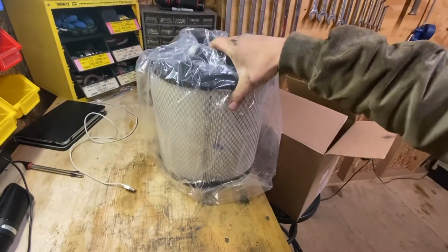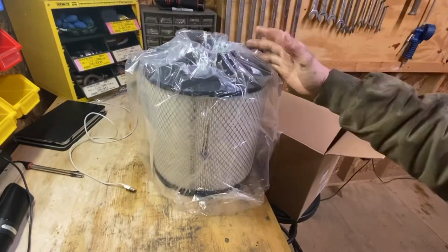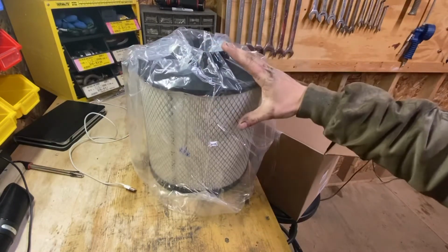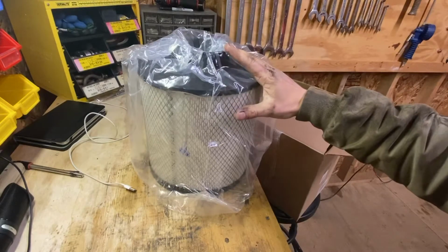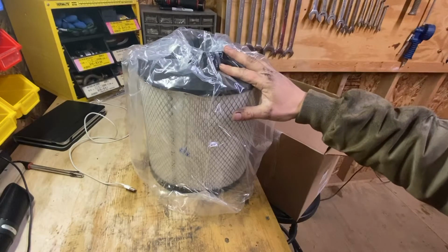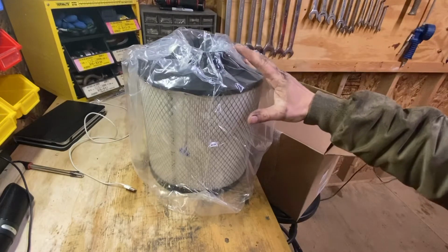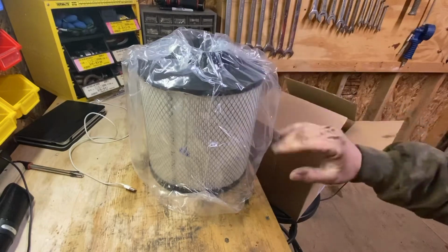Supposedly this does fit under the hood, which is why I'm doing it. I saw some pictures online and read some forums, and this is what everyone's using. It's got awesome airflow abilities. The turbo will be able to build boost at a lot lower RPM, which is a great thing because that'll keep the exhaust gas temperatures down. It'll also give you a little bit more low-end torque, and a faster spooling turbo is always a better thing.